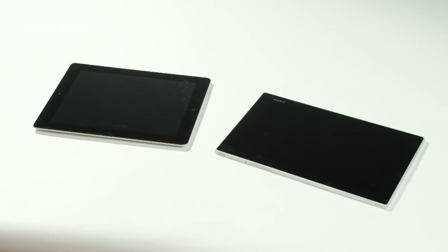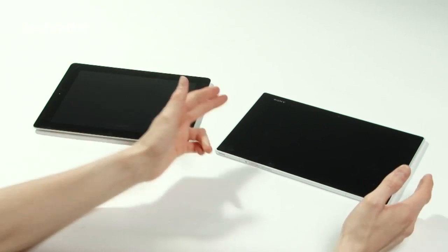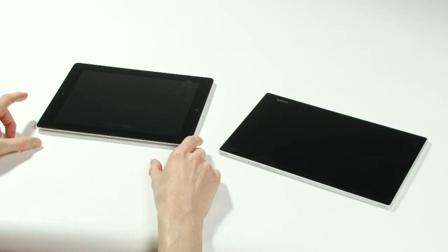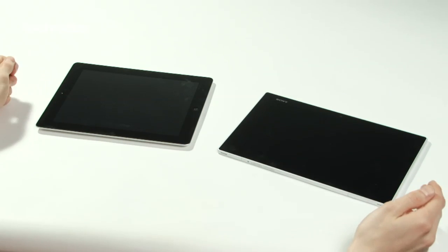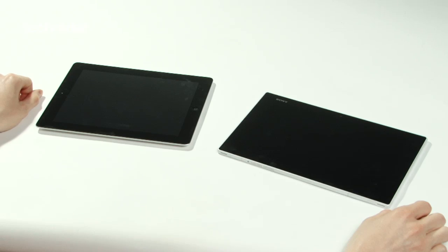Okay, so today we are going to be taking a look at the Sony Xperia Tablet Z and the iPad 4. It's going to be a very quick overview, just kind of stacking up the two devices and seeing how they compare in terms of specs.